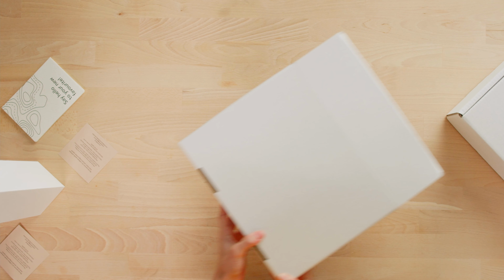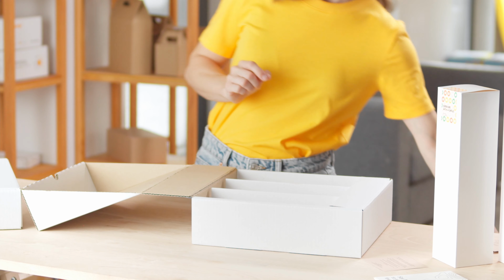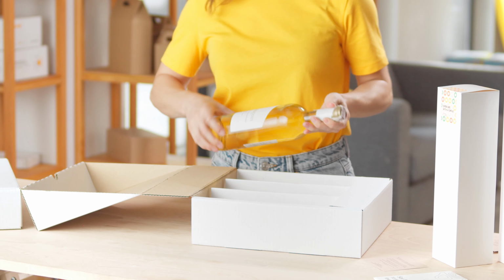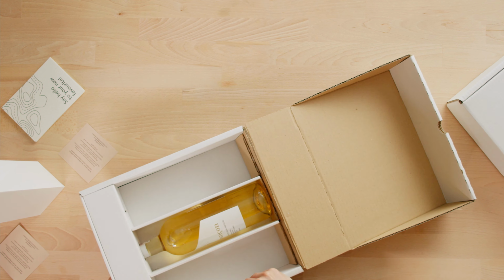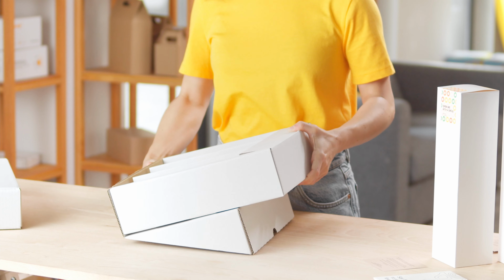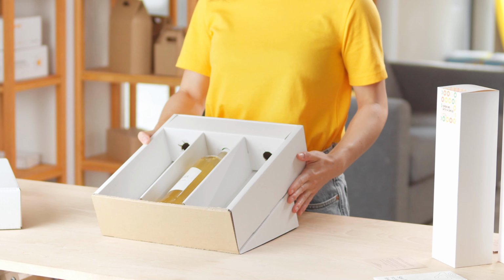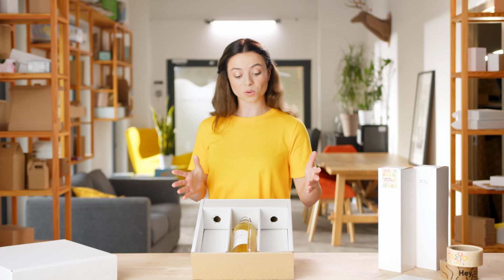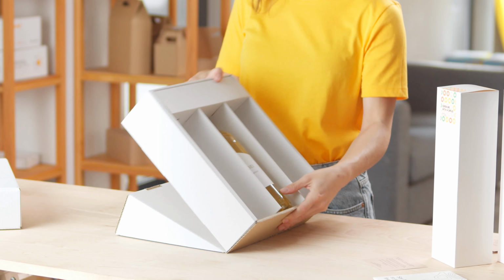Let's take a look at the first option. Bottle goes here, like this. The whole construction is designed to safely transport fragile products, like a wine bottle in this case. You can customize it by adding your design on the sides of the box, choose finishes, and even request different structural features, depending on your project.